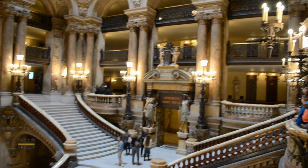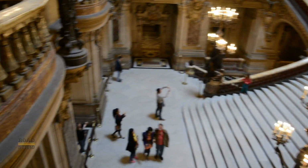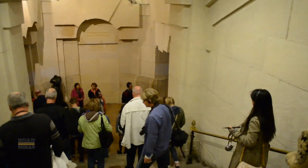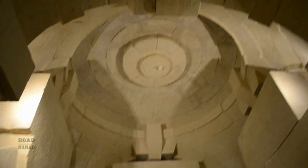Here we are back by the grand staircase, this time admiring the view from one of the second-floor balconies. Next, we walk into this unfinished area, which was supposed to be Napoleon III's personal entrance. But when he fell from power, the Third Republic did not allow for the area to be finished.